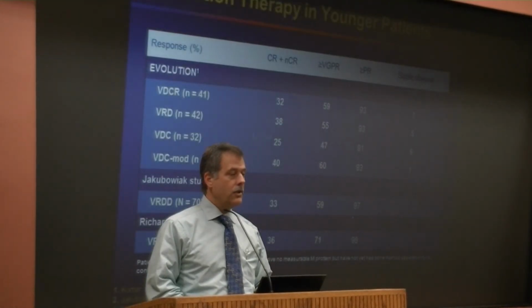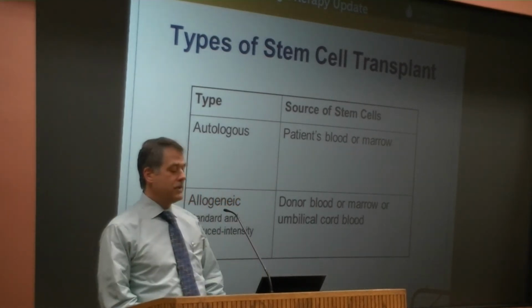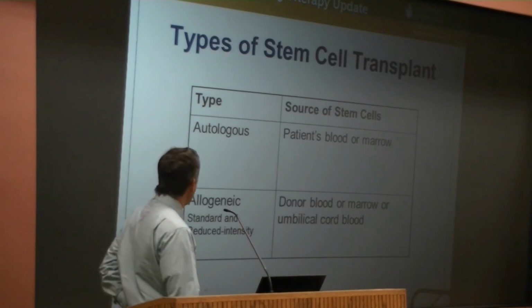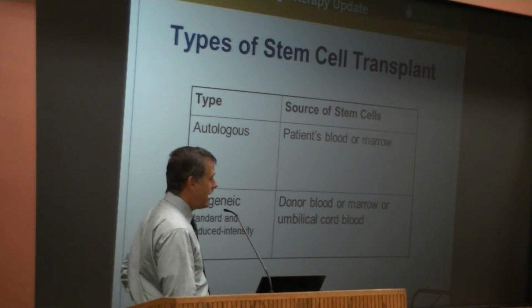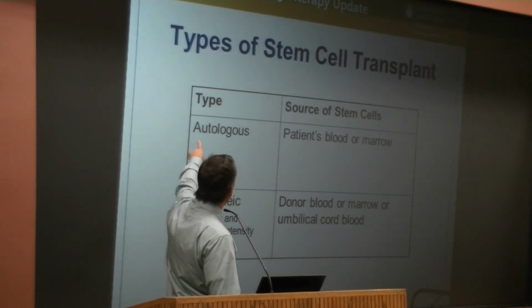I don't know if you guys want to talk a little tiny bit about transplants, or if we know what transplants are? I do. Want to talk about it? Okay. We'll just go briefly through it. There's two types. I think the terms are Greek or Latin or something like that, and it took me a while to figure out how they came up with them.